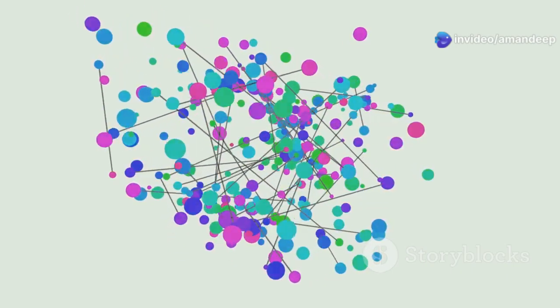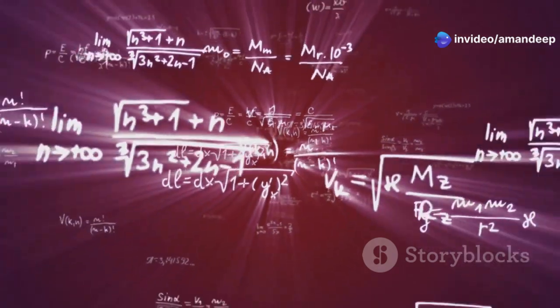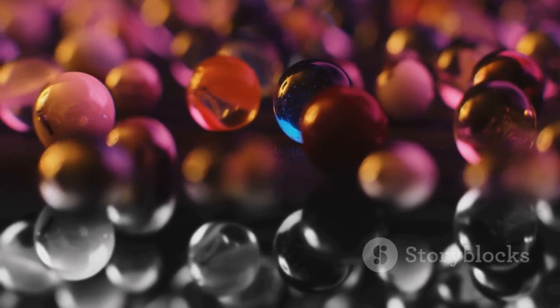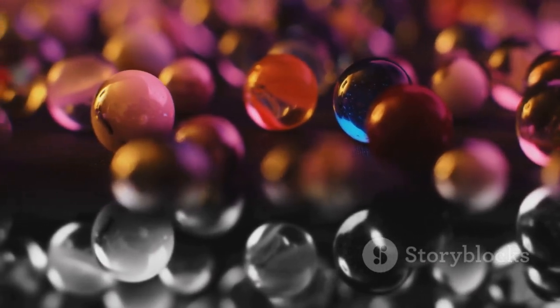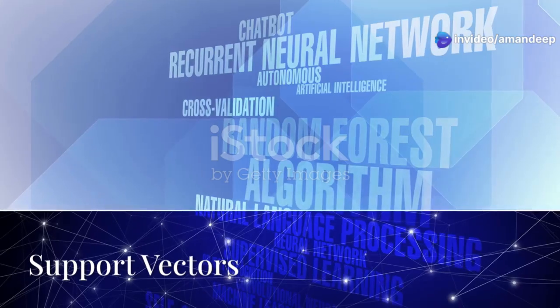In reality, data is often more complex than just apples and oranges. Instead of a simple line, we might need a multi-dimensional hyperplane. It's like separating different colored marbles scattered in a three-dimensional space. SVMs excel at finding these complex dividing lines.